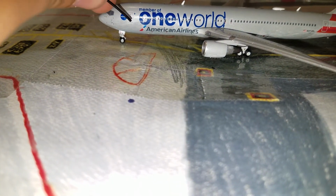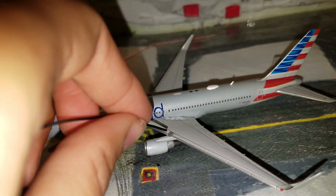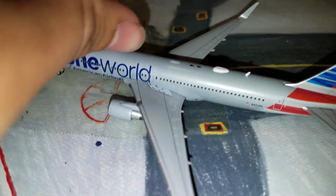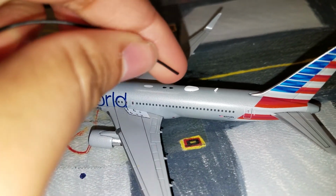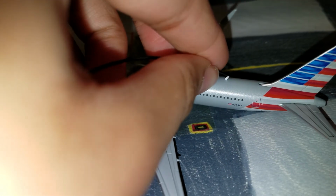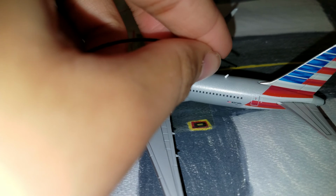You got the L1 boarding door there. Overwing exits with the overwing markings, as seen on the A320. Wi-Fi hub on top. The A320 didn't have this, because the American Airlines A320s don't have them. Yeah, and then you got the antenna.